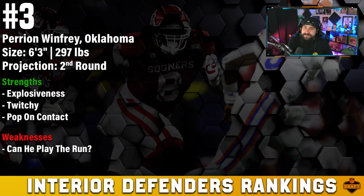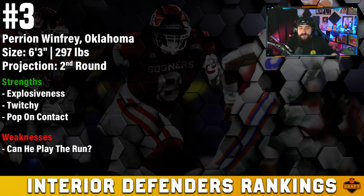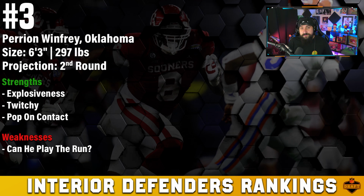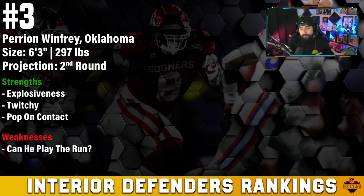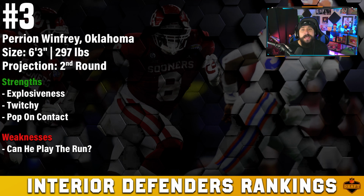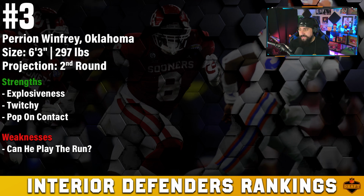Which was kind of one of the many death nails in Christian Barmore's stock last season, where he fell to the second round. Some of it was character stuff, and part of it was they didn't think he was on the field enough on rundowns or running situations. So that's kind of what Winfrey was last year. He was brought in to be the pass rush specialist on the interior, at which he was. I know you're going to say he didn't register a sack. Well, neither did Odafe Owe, and the dude was getting pressure. Winfrey had 27 pressures last season.